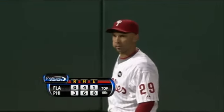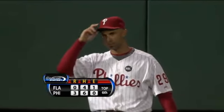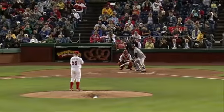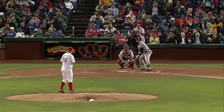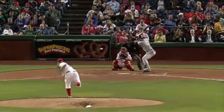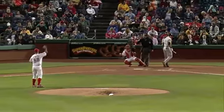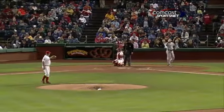And there is Raul Ibanez. And Ibanez did have a heck of a week when the Phillies were on that road trip, the first part of it, and it carried over to Yankee Stadium this past weekend. Phillies lead at 3-0 as we start the top of the 6th inning. And Joe Blanton on the hill, dealing with 4, 5, and 6 for the Florida Marlins.